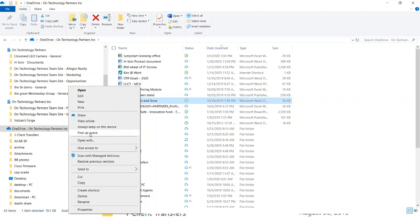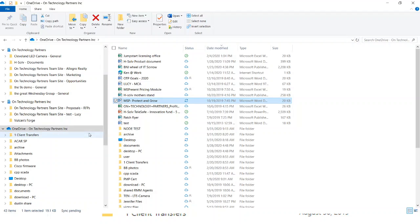Or if you need to do it immediately, you can click on Free Up Space, and it moves it back to the cloud immediately. So this is a great way to help manage space. If you're low on hard drive space, but you still want to connect to your files, you can use this as a way to do that. You can also see which files are currently being synchronized.